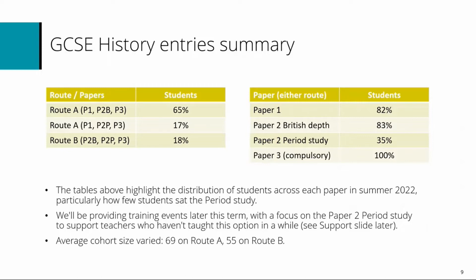Just another thing to note here that's quite interesting is the average cohort size varied. The average cohort size on Route A was 69, whereas on Route B was 55.